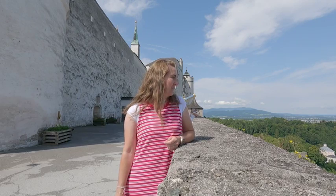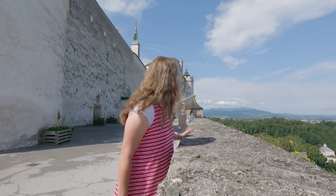Hey guys, so here we are in Salzburg, and we're up at the top. This is the fortress. Over 1,000 years old. It was built for the ruler at the time to protect himself, quite honestly, from the people because they didn't like him.